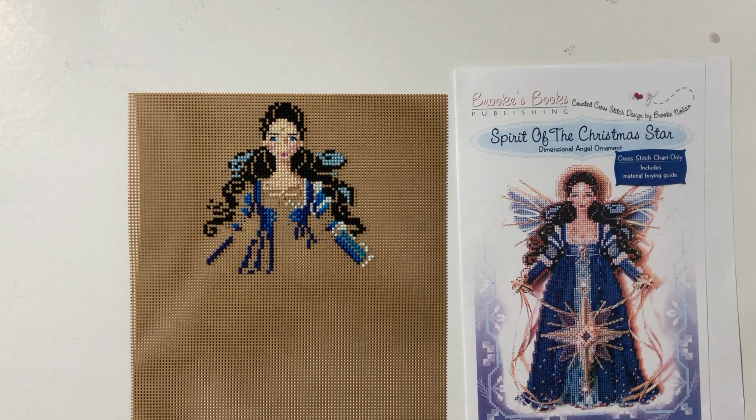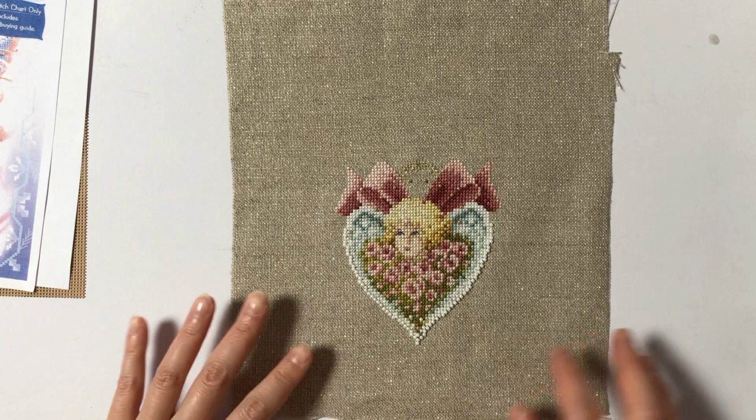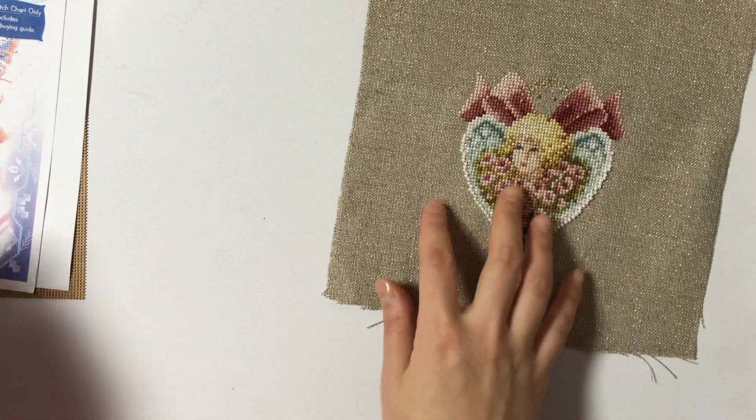And I know I already had a fully finished project this month, but I want to at least get one started. So this is a free lavender and lace angel chart or design that I finished. I can't remember when I finished this, but a couple of months ago, I think. But I think I'll start FFOing this since I think I have everything to finish this.